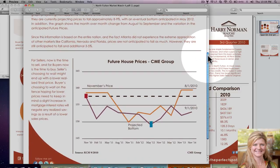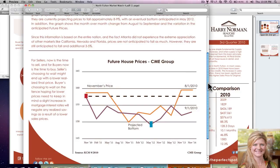and start recorrecting. However, here in Atlanta, we never experienced that huge appreciation like California, Florida, and Nevada. So for our prices, we are still expecting an additional fall of some sort, probably in the range of 3 to 5%, rather than the 8 to 9% that the rest of the United States is anticipating. So sellers, now's the time to sell, because by choosing to wait, you may end up realizing a little bit less in your final sales price.